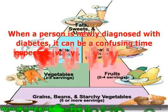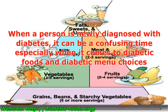When a person is newly diagnosed with diabetes, it can be a confusing time, especially when it comes to diabetic foods and diabetic menu choices. In all reality, there is no such thing as special foods for diabetics. Take a look around the supermarket next time you are picking up groceries. There is no such thing as the diabetic food aisle. Diabetics eat everyday food, just in more controlled quantities.